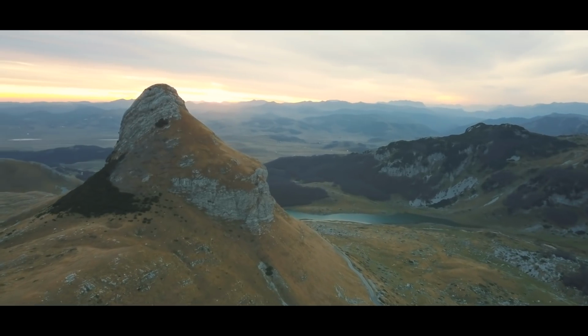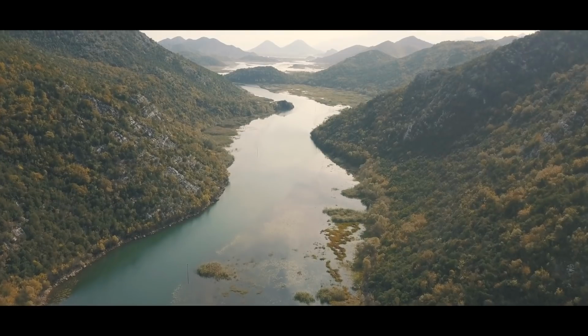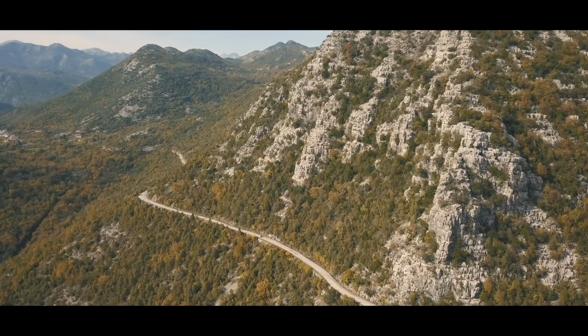From Untitled National Park in the north to Lake Skara in the south, Montenegro offers a landscape that is out of this world. This is a guide how to travel Montenegro in 5 days.